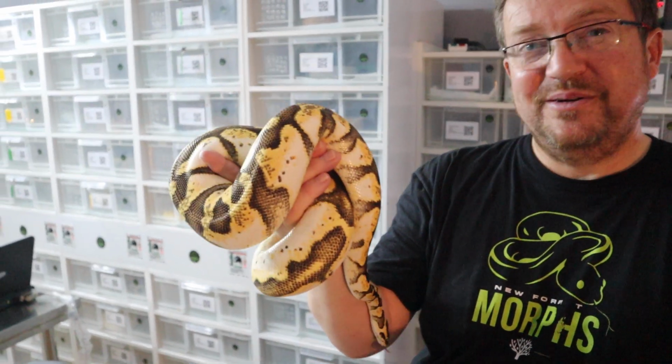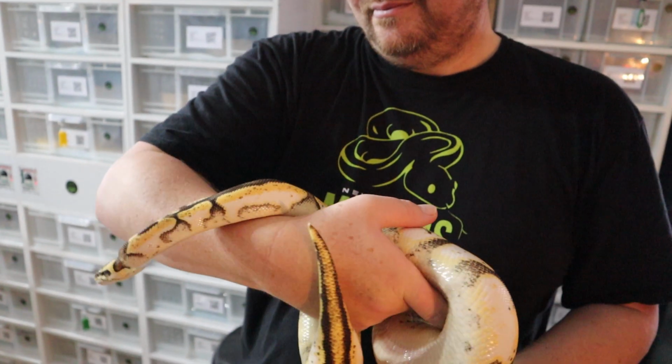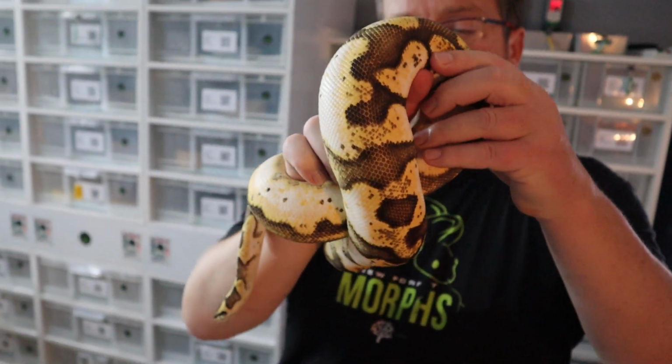And both babies will be beautiful as well, because usually with calicos, well, not always, sometimes low white calicos can throw high white, but yeah, I've heard that a lot of calicos throw the same similar pattern.